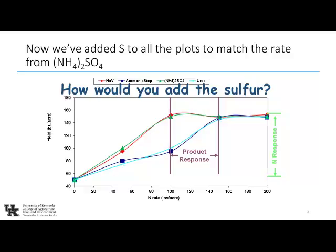That's my nitrogen response. My product response is how far can I decrease my rate to get to the max yield. So with No-V and ammonium sulfate, I can go all the way back to 100 pounds per acre versus the 150 pounds per acre. So my product response is 50 pounds of nitrogen that I can save. Make sense? So you've got to be able to separate these things out, and a lot of it ties back to what's the question I'm asking.